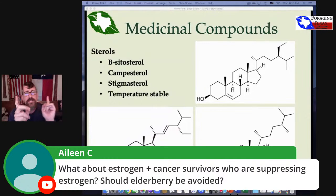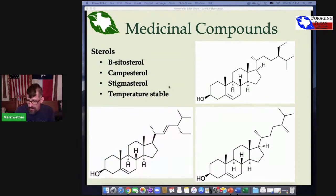Okay, what about estrogen in cancer survivors who are suppressing estrogen? Should elderberry be avoided? From what I've been able to see and what I've been able to determine, yes, you do need to avoid elderberry if you are susceptible or fighting an estrogen-triggered cancer. So one of the compounds, and let me take that off there. That was a great question, Eileen.